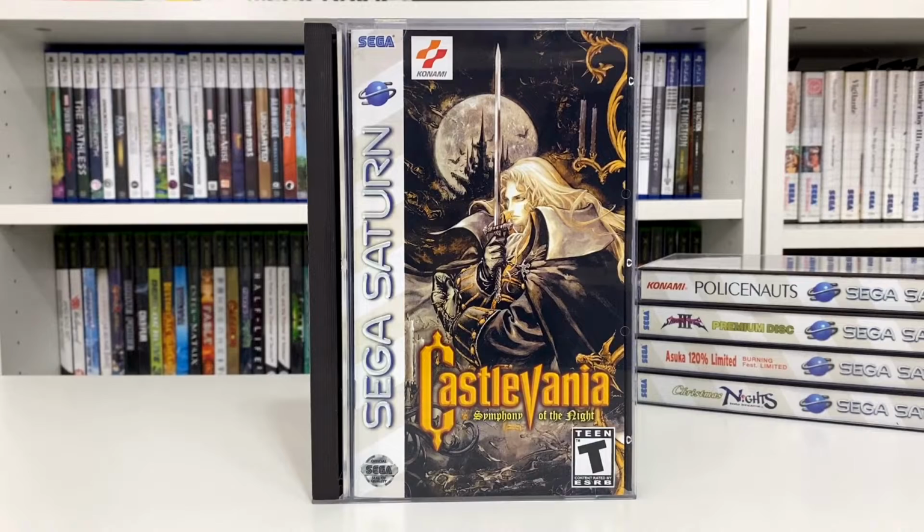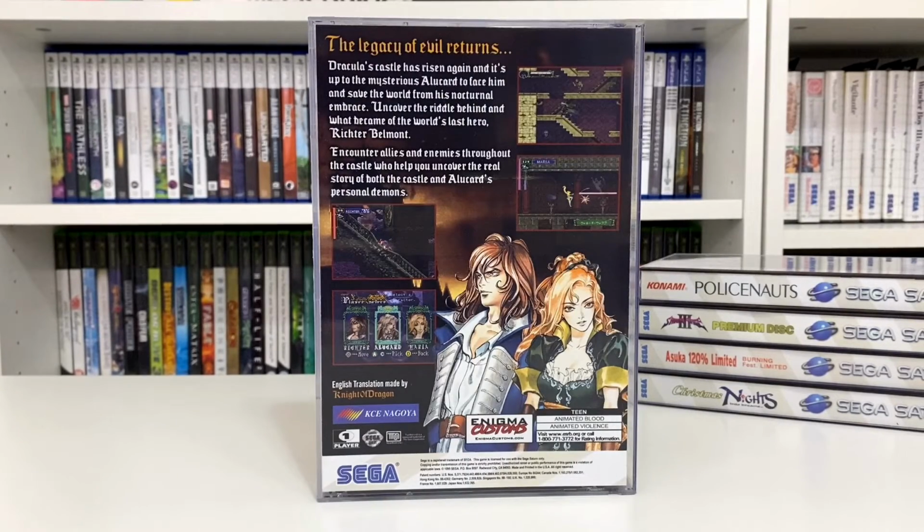Castlevania Symphony of the Night, we all know about this game. Prices of this are crazy. Again, this was a Japanese only release, I believe. Symphony of the Night is considered to be one of the most influential and greatest video games ever made. It's been praised for its gameplay, the soundtrack, and the visuals, and it's just got a huge cult following over the years. My first Castlevania game was Super Castlevania 4 on the Super Nintendo. It has some really nice artwork on the back cover there.